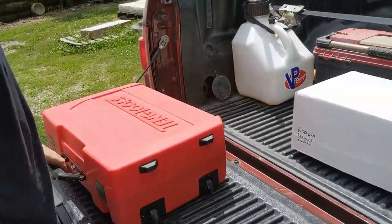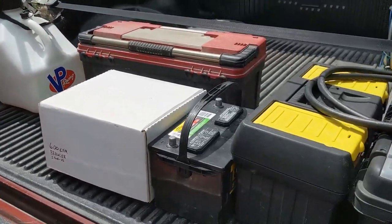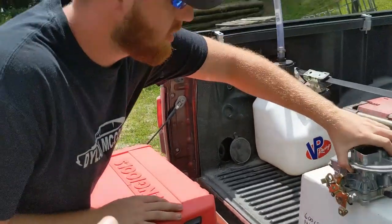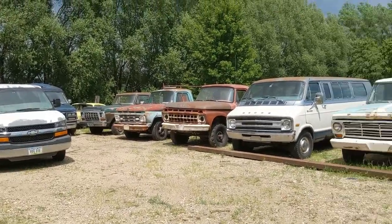So you got your tools. I got my random collection of stuff I like. Gas, a battery, and a 2-barrel and a 4-barrel carburetor, because he likes to steal parts off of this collection of vehicles here. Yeah, welcome to purgatory.